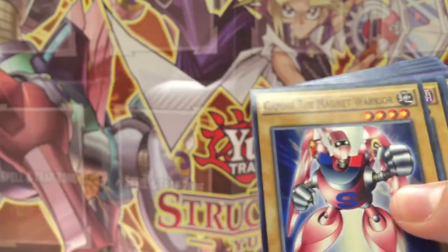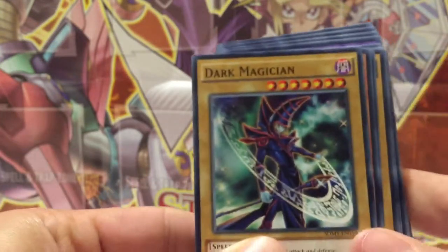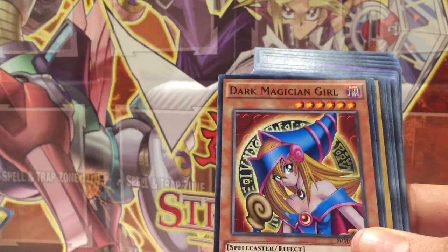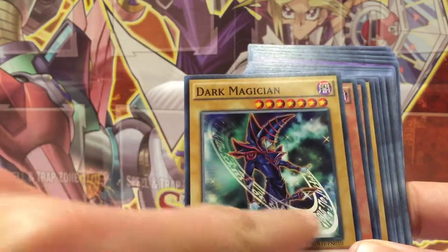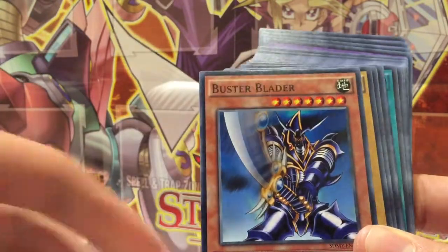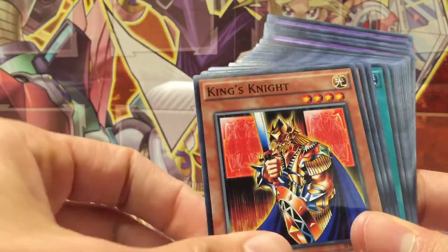That's pretty cool. Nice! I'm not gonna lie, I did not think this was the artwork for the Dark Magician we were gonna be getting. I'm over the moon that it is the one that we got, because that looks really sick, actually. I love that. This in, like, super or ultra rare would be epic. Dark Magician Girl, nice artwork there. Buster Blader. Jack's Knight. Queen's Knight. King's Knight.